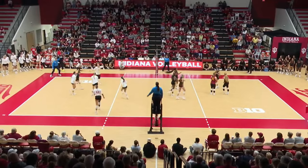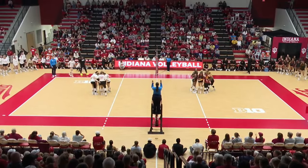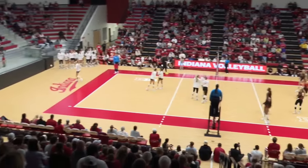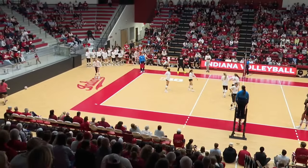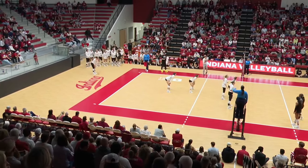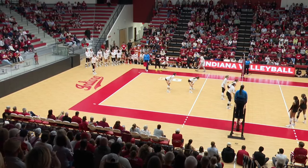Tuaninga fires this one out, and it goes into the stands. Almost knocks over a box of popcorn, and almost knocked over a fan in the stands. Yeah, that too. Looked about 80 miles an hour. Yeah, it was quick. Here's Maddie Sell at the line.